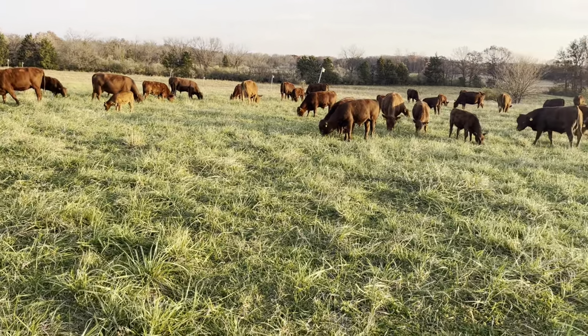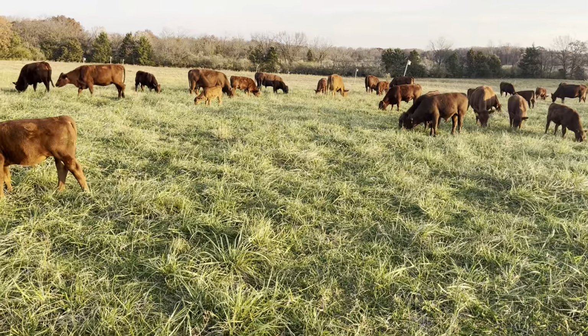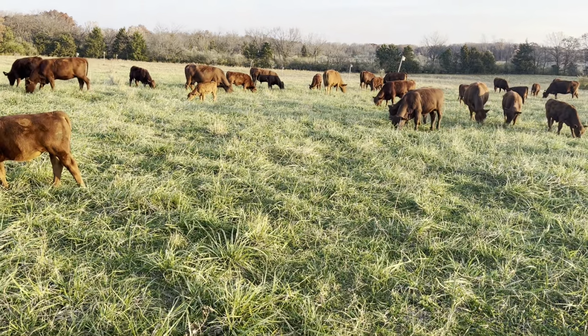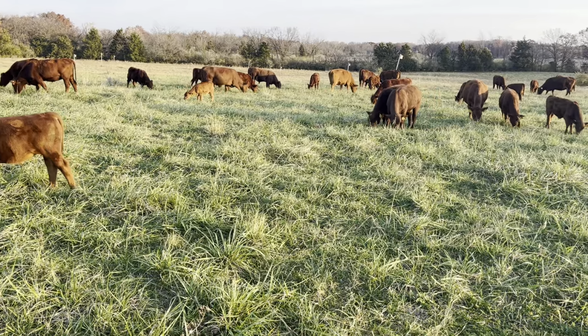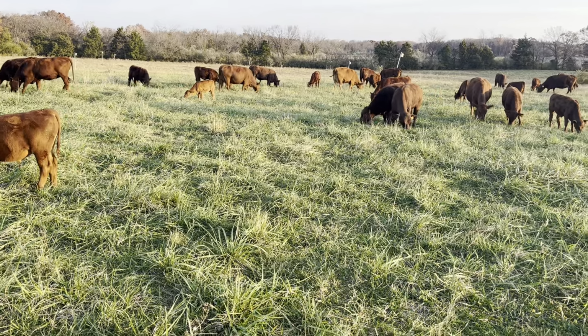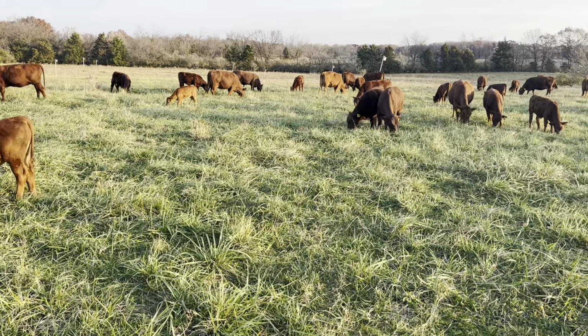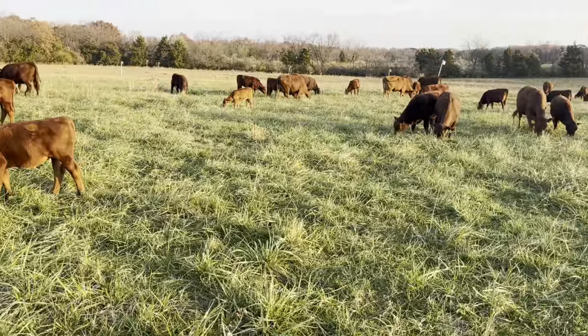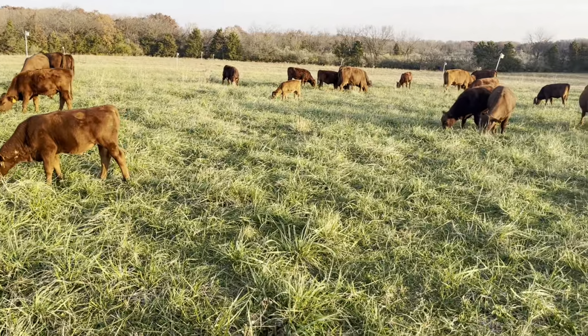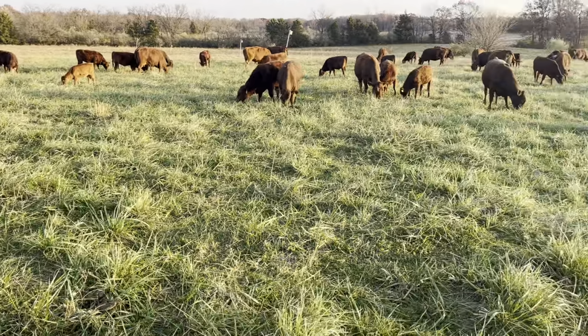Especially in the wintertime. It's cold, it's snowy, it's icy. You're miserable. There's some miserable days out here. And you're not making any money. You're just going through the motions, and that's a bad place to be in. It doesn't need to be that way. You've got to get things flipped around.